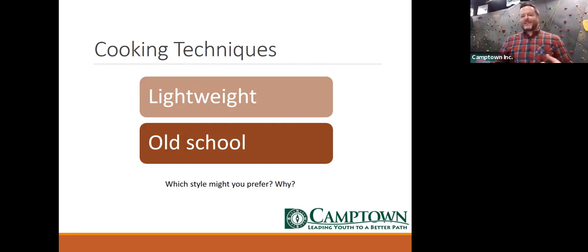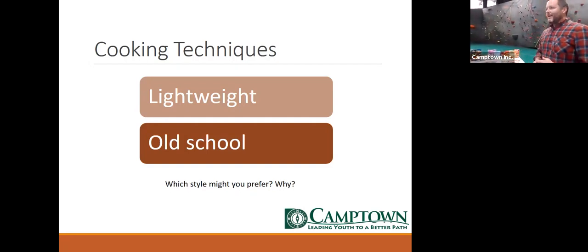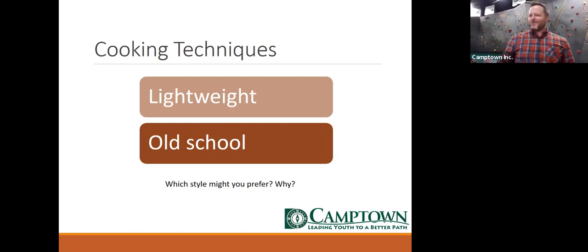I've got some different food options here in the back. We'll walk through these in a little bit, but there are ways to go really light on waste so that you're only packing out the empty bag and not the box and not the directions and not four pieces of trash per food. Good question. And of these two styles, lightweight and old school, I'd be curious if anybody would be inclined towards old school, or if you all would say, I think I'd be more interested in lightweight, and then I'll unpack them.